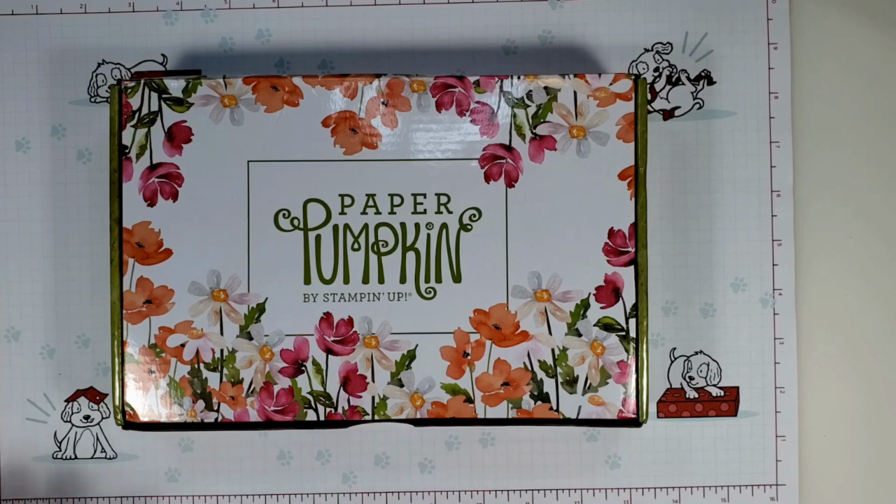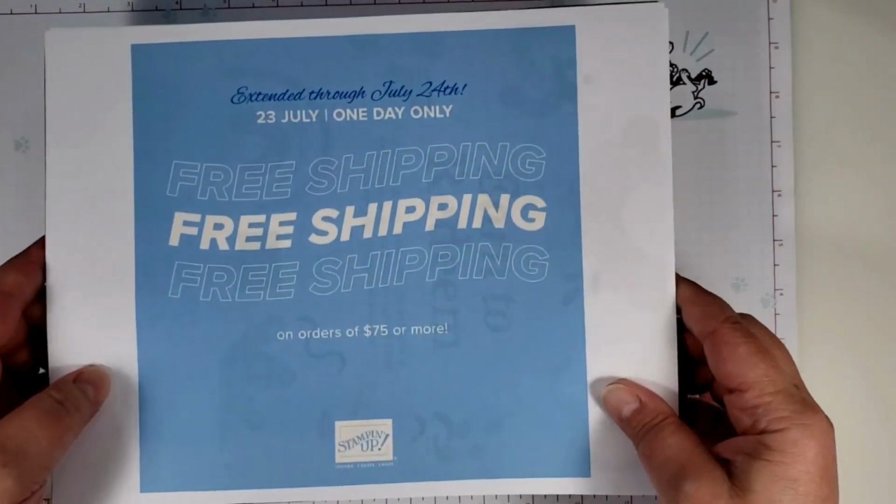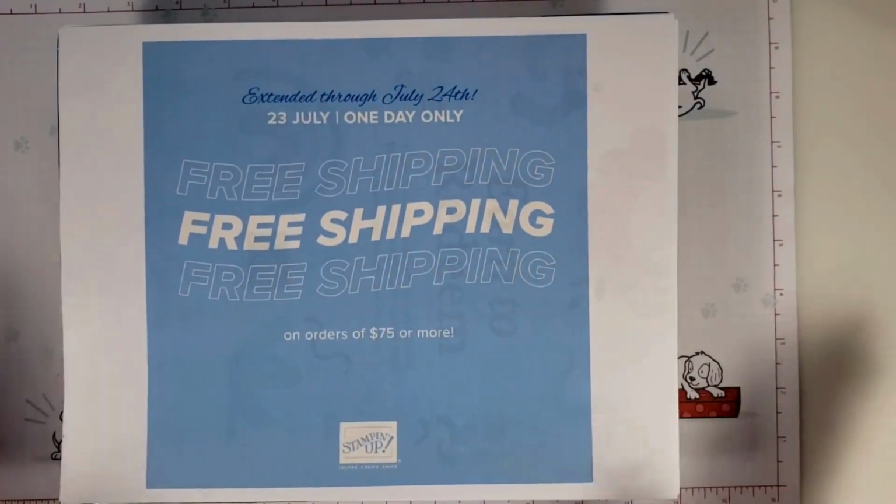So there were a couple of things that I do want to make mention of before we open up this box. A little bit of housekeeping items that I just wanted to bring to your attention. So first, I wanted to make mention of this.